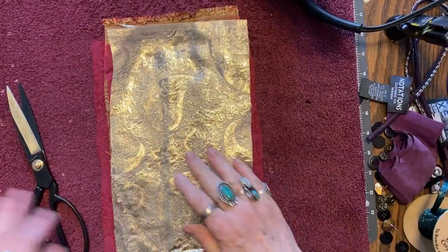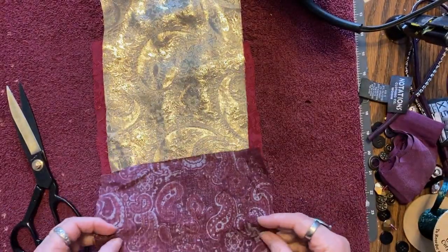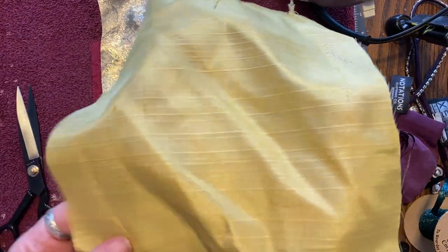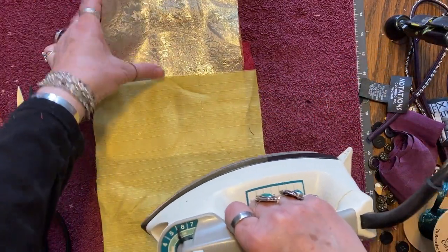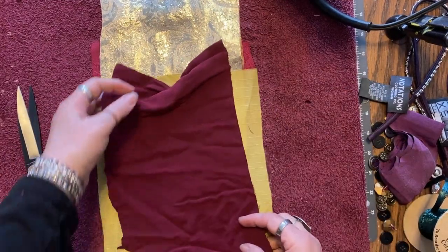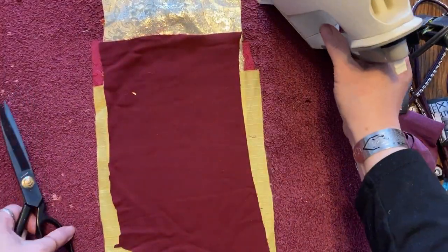Be gentle with it. Wait, I'm gonna put that up a little. Okay. This is a cotton, but it has paisleys on it. It wants to pick up lint, so keep your lint roller handy. Gold curtain. This is like a rayon blend. Rayon and surely not acetate, but I don't know why it feels like that's what the label said.